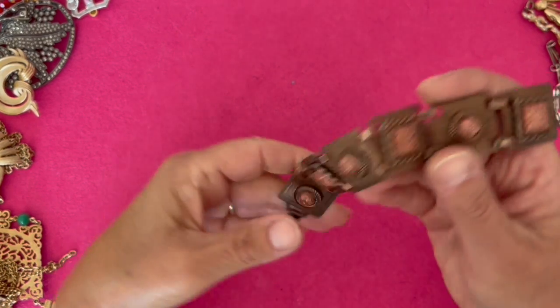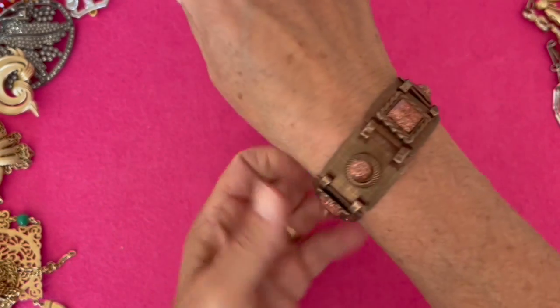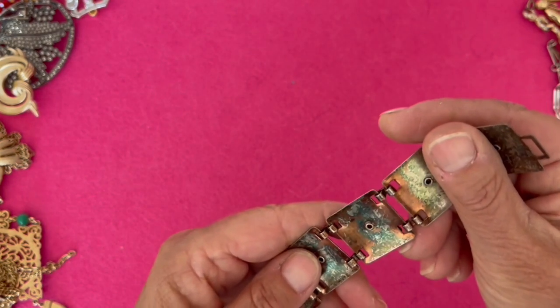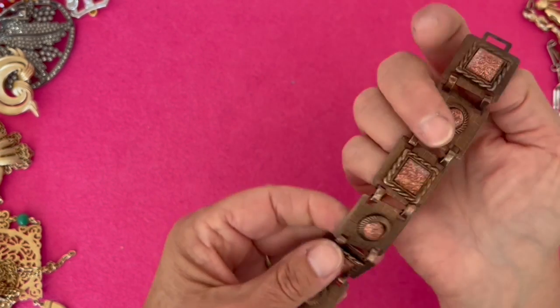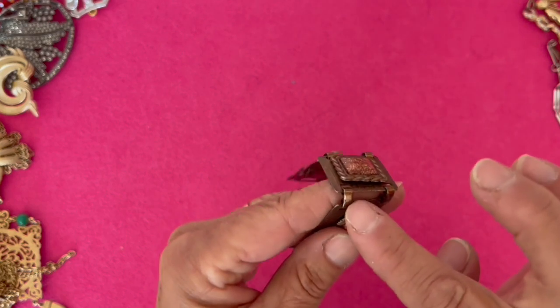So it's almost like a, what do you call that, goldstone? It's a very Southwestern design look. I don't believe this is copper. It looks like it's brass or coated. It's made to look like copper because you can see the wear obviously on the underside. But the side that you see looks great. There's a little tiny bit of wear on some of these.